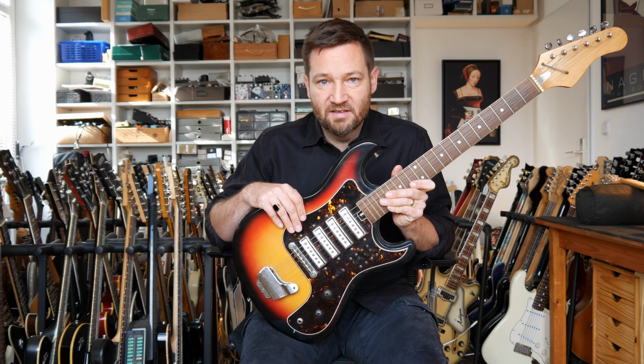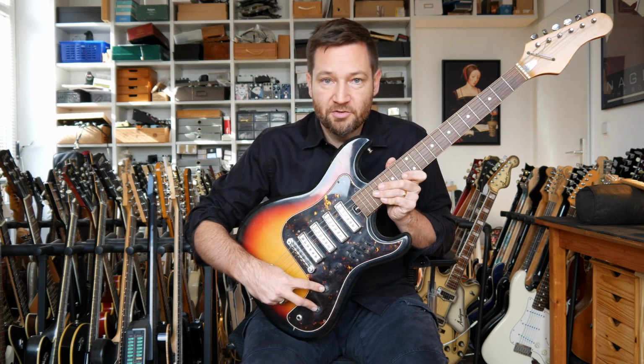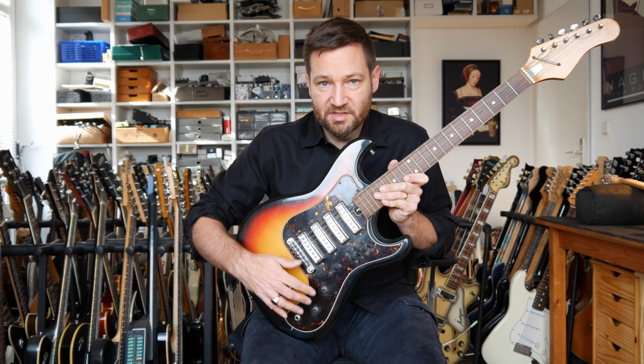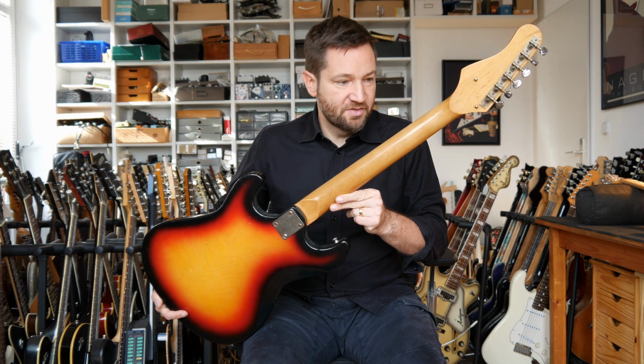I didn't look inside yet. But I would be very surprised if this had a solid wood body, because it also has only 2 pots. The earlier models had 3 pots, and the 2 pots is also a feature of the later models. But it already has a solid maple neck, as you can see here.